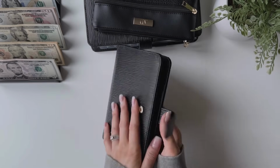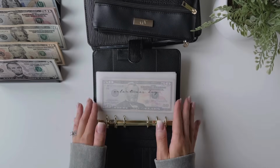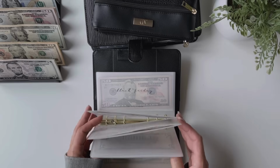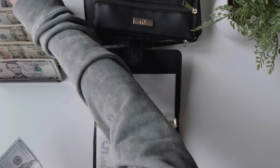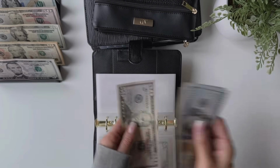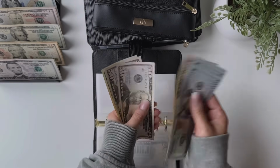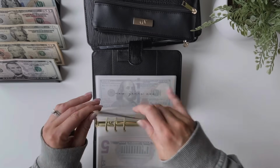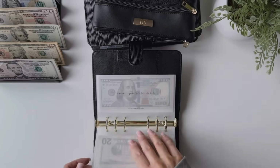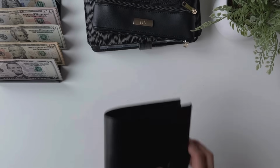And there is only one envelope in this binder that we are going to stuff, and that is Christmas. So Christmas is one that I will never skip a week. We will always do 50 in Christmas. All right, so we have 100, 200, 300, 354, 450, $470 in Christmas. All right, so that's gonna be it for this.